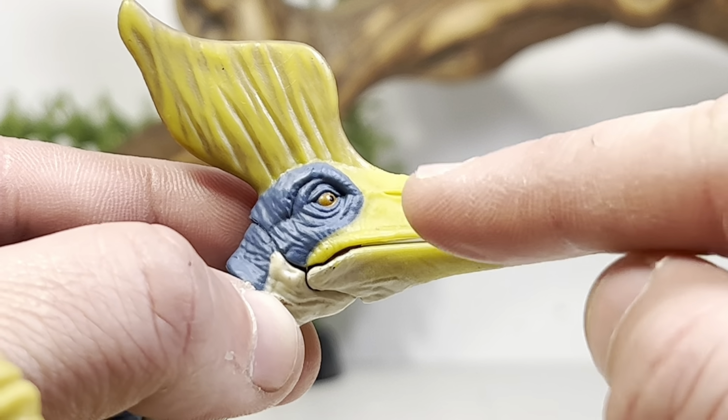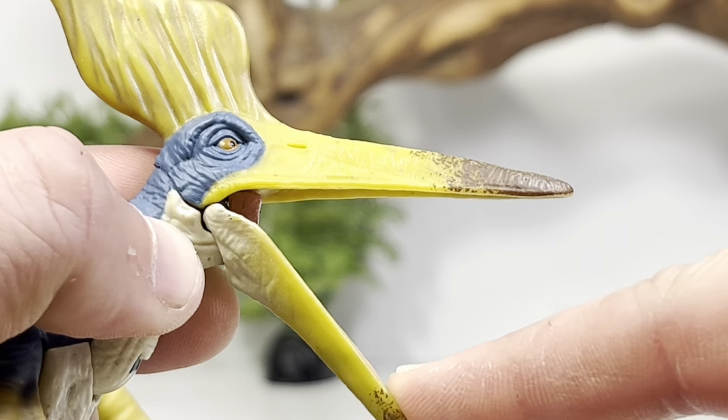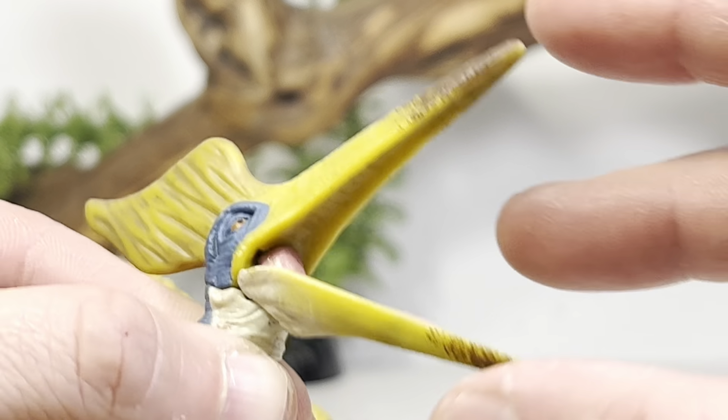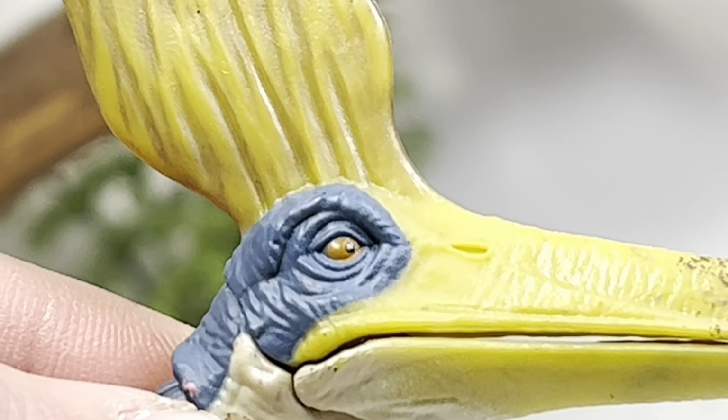Some nice texture along the beak. You can see the nostrils right there, and a little bit of brown paint for the tip. And opening the mouth up, we do get some nice details inside. We got the tongue, back of the throat, and there are some details on the top of the beak. Eye is painted orange with a black pupil.